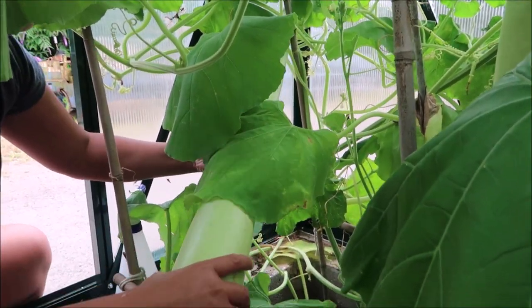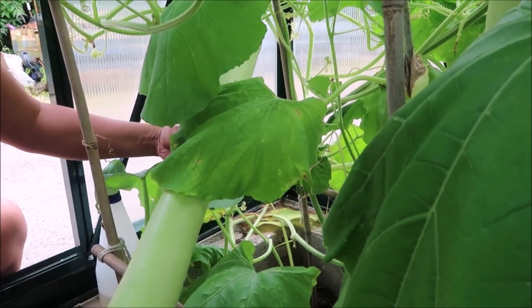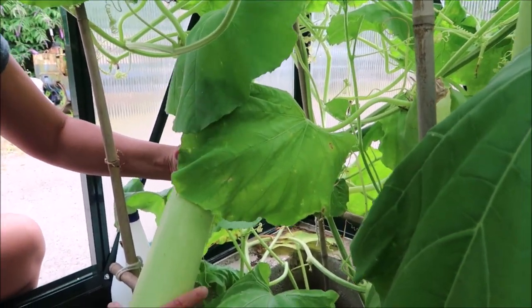My greenhouse? There's a whole new greenhouse. No, it's not.